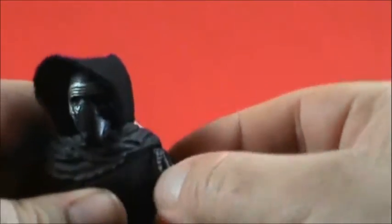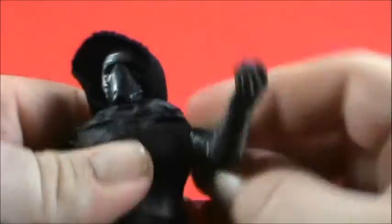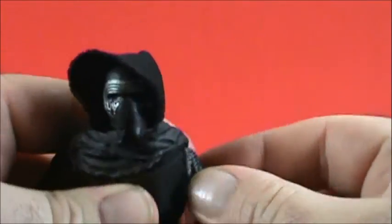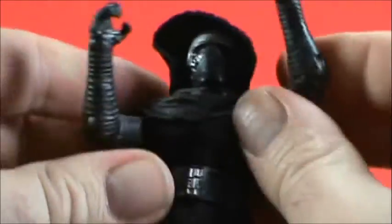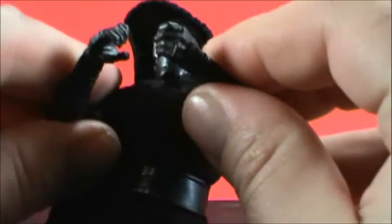Now this one doesn't want to at all. I almost feel like I could break it or something like that. So if it does move, it's not very much, which I'd like to be able to get the arms up a little bit more so we can kind of hold on to things a little bit better.